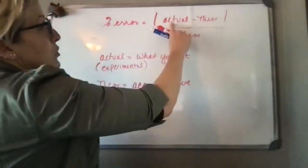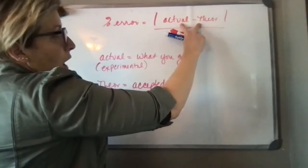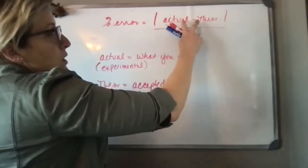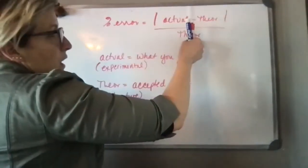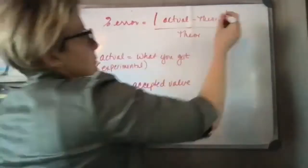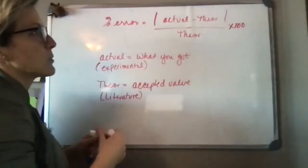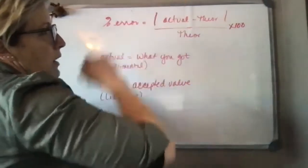Okay, so what you're doing is you're saying the difference between what you got and what you should have got over what you should have got. And again, the closer you are to the theoretical, the smaller the numerator, and then you divide by the denominator. So hopefully you're getting this really, really small number. And then, oh, by the way, it's times 100 because it's a percent. You want the smallest percent error possible. So you want what you got and the theoretical to be as close as possible.